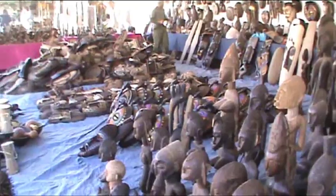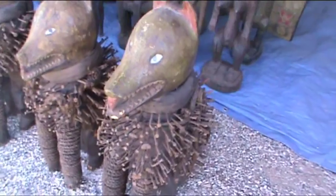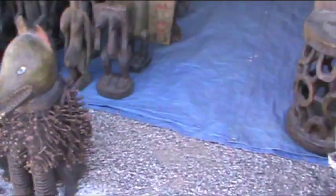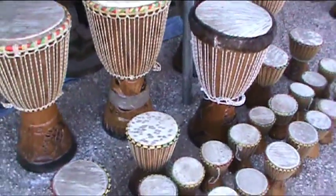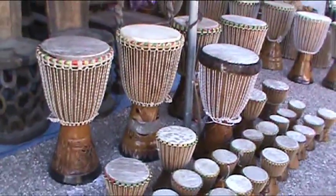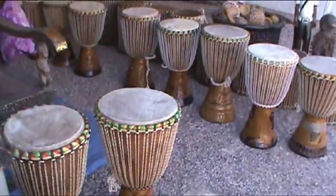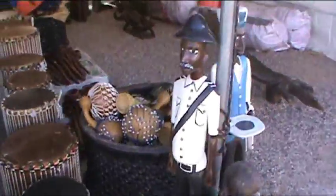Hundreds of statues and masks and bowls in an African village. Check out these nasty looking guys. Ooh, I like them. Nails in their bodies. They also have drums. Lots and lots of drums. I think the gem show is the reason there's so many drummers in Tucson. Look at all these drums. And they're really nice drums too. Rows of drums. More statues.